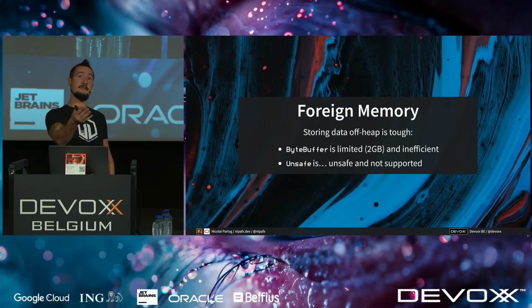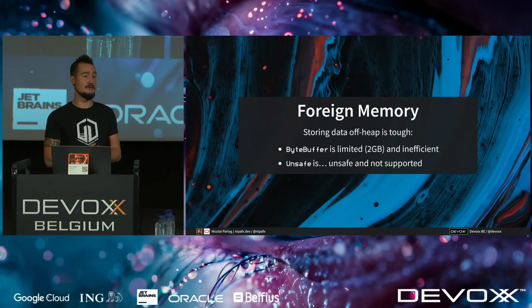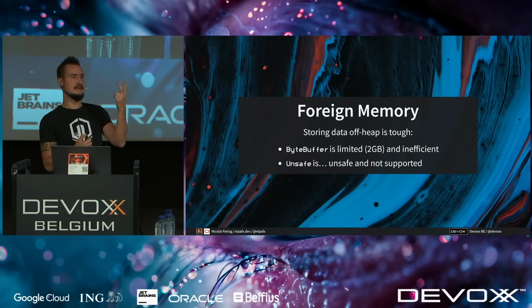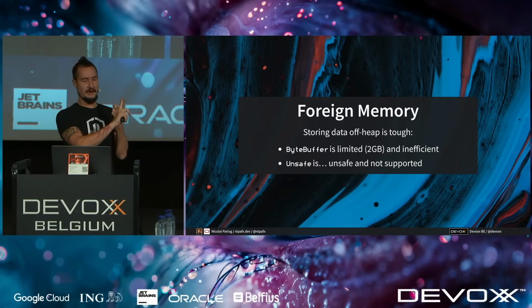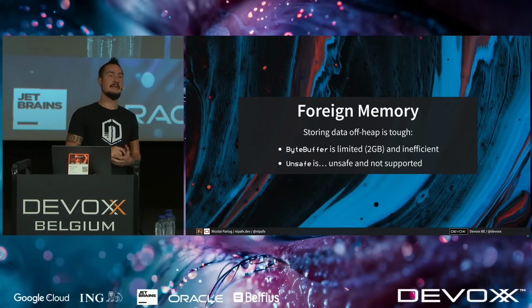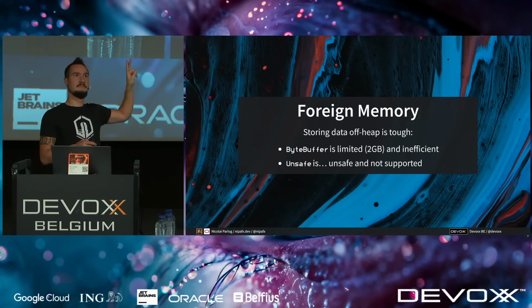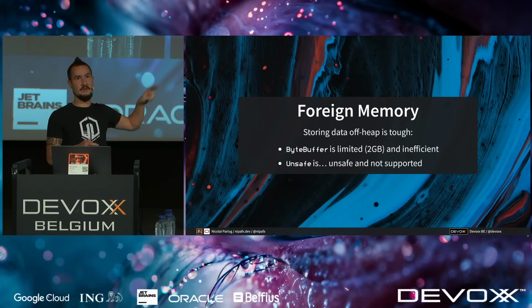And then you can use unsafe, which is, unsurprisingly, unsafe. In a discussion yesterday with my colleague Jose, we found out it's unsafe in two ways. Unsafe not only lets you write code that can just crash the JVM, but it's also unsafe in the sense that it can change and evolve over time. We'll actually see that later. That means you cannot rely on it staying the same. It's unsafe in terms of maintainability. But that's always bad. It's always bad if you have two options and they're bad for different reasons, and then you have to pick one of those.